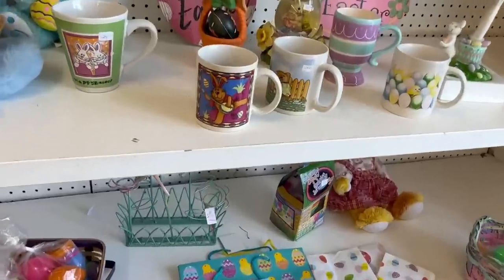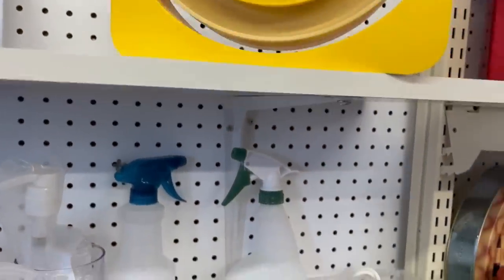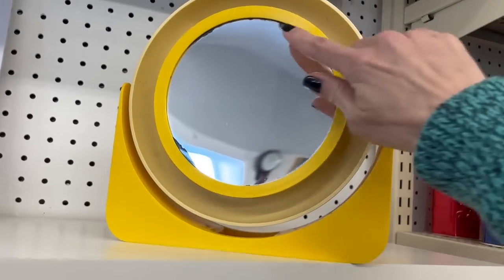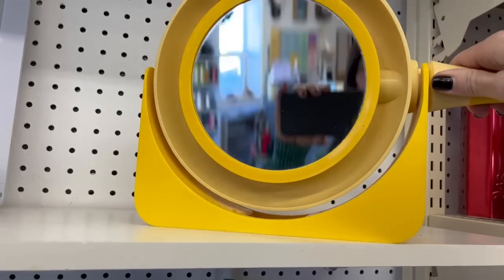No Easter stuff I gotta have here. Getting a little late anyways. Got a basket. That's quite the mirror. Twisty thing. It's not in very good shape though. I wonder if it has a light.